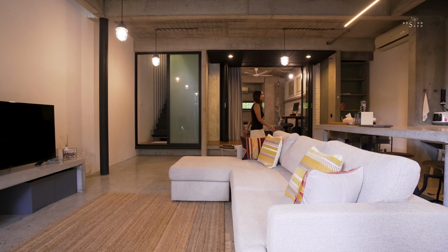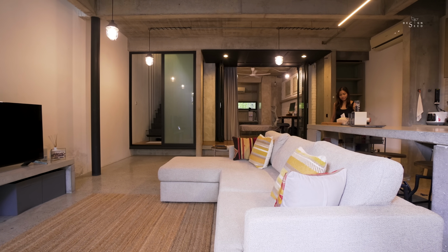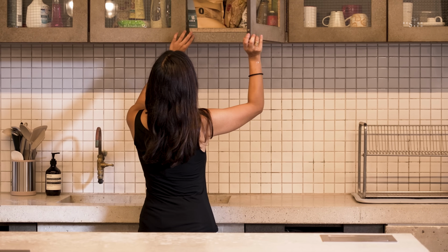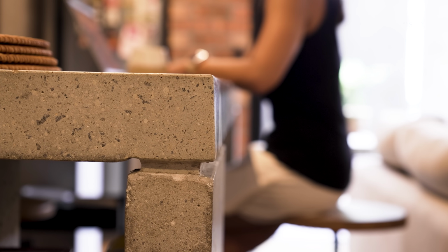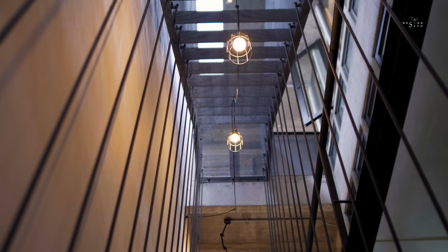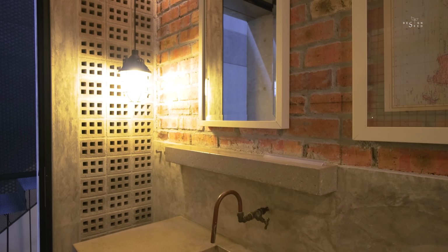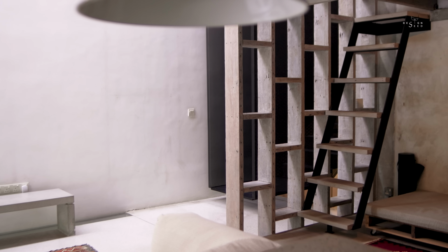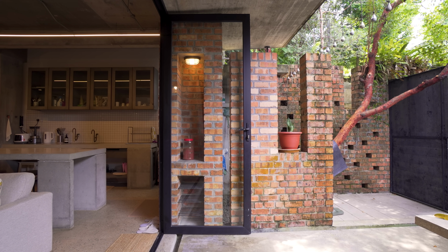The ground floor opens up in a fluid layout where the living, kitchen, and dining come together harmoniously. In contrast, the kitchen conveys practicality and endurance with a concrete countertop. With furnishings that echo a rustic industrial style, this is a design language for a house unafraid of imperfections. The materials of concrete, metal, and wood may sound cold at first, but it's how they're balanced that brings warmth.